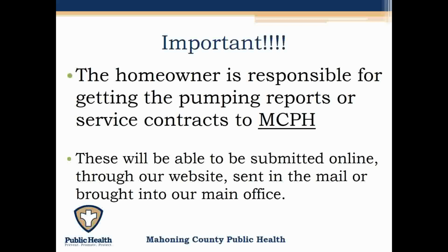You can also send it in through the mail, just like a lot of times people have for us, or you can drop it off at our main office. Also, you'll be able to pay doing either of those same things, sending in the check with it or coming by the office: check, cash, and we will start taking credit card as well.